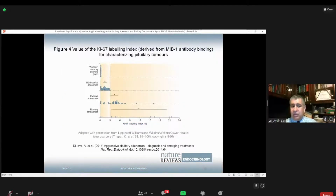Again, this has been discussed in the paper where the solid line tells us that this is the normal autopsy pituitary gland. You can see the very low Ki-67 labeling index. In the non-invasive adenomas, you can see from 0 to 3, the Ki-67 index in an overall area of 10 high power fields. In the invasive adenomas, you can see they show a very wide spectrum of changes.